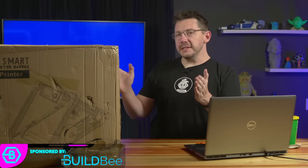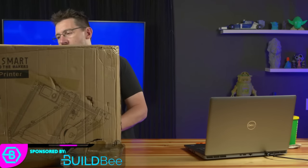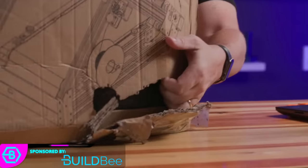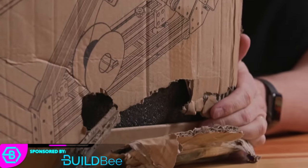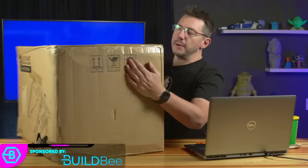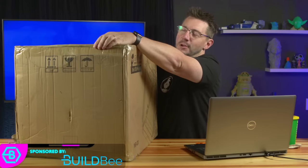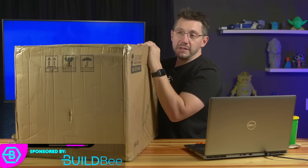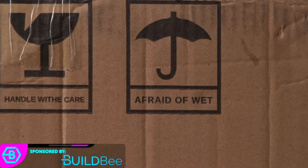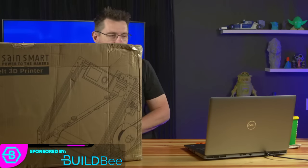Let's get started. So this is the INFI-20 from Sainsmart, a belt 3D printer. One of the things I do want to show you is this package, which was treated with care by the delivery company. Clearly. Treated with care. Also, I'm going to spin this around, Sean. I want you to grab a shot of that right there. Let me know when you see that. Let's see, what am I looking at? You're looking at this umbrella. And the words are, it's afraid of wet. Oh, it's afraid of wet. Beautiful. Here is an unmitigated view of the box art.